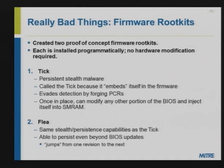And once it's done that, it's able to modify any other portion of the BIOS, such as inserting itself into SRTM and such, without being detected by current technologies. The flea has all the same stealth and persistence capabilities as the tick. However, it's also able to persist beyond flash updates. So the takeaway here is basically that because of the tick, you can't necessarily trust the TPM. You can't rely on the TPM to save you, but because of the flea, you also can't really rely on reflashing your BIOS to save you either.